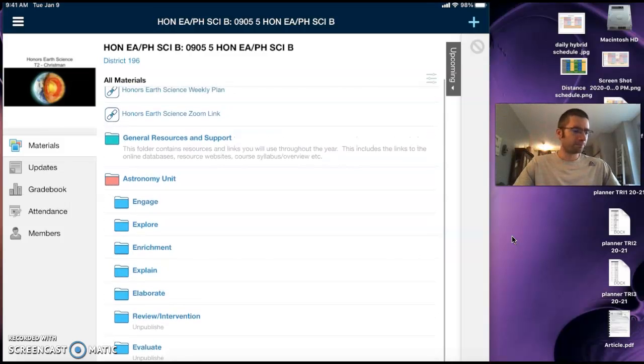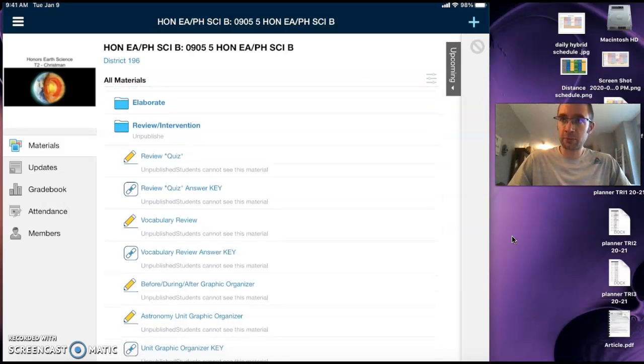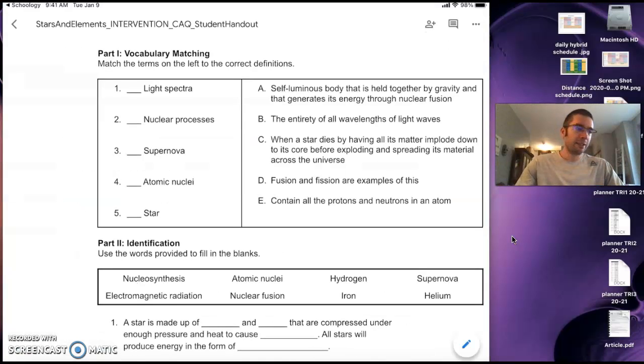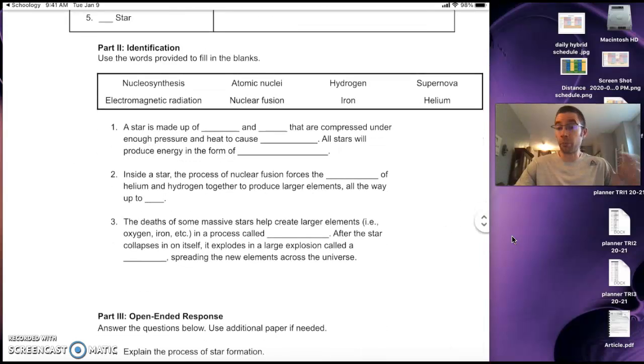Okay, so in the review intervention folder, what you'll see are some review things, or some things to just double check and make sure you know what you need to know. For example, if we open this review quiz, there's a document. You open it up, and you can send it over to Notability. People were asking for a review sheet and stuff like that. So this is an option for you to do, just to kind of see if you know the basics, okay?